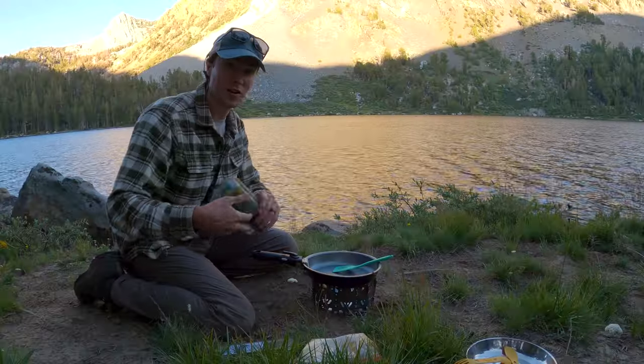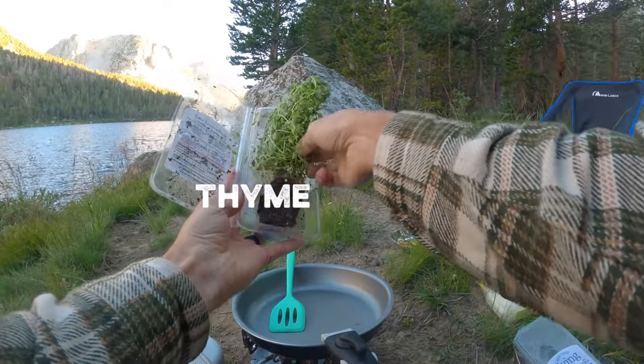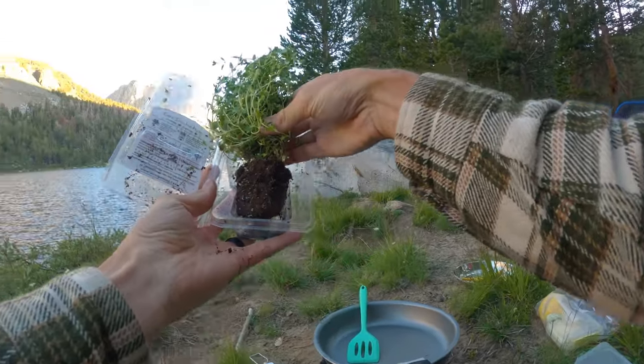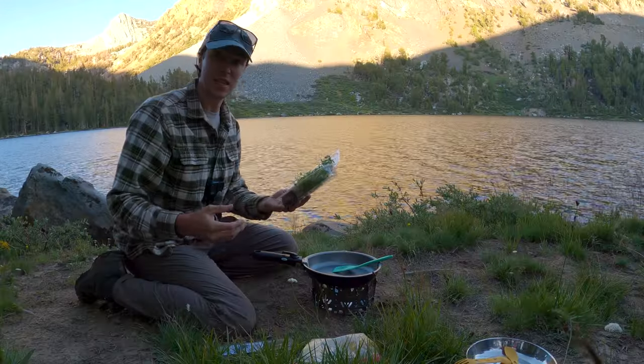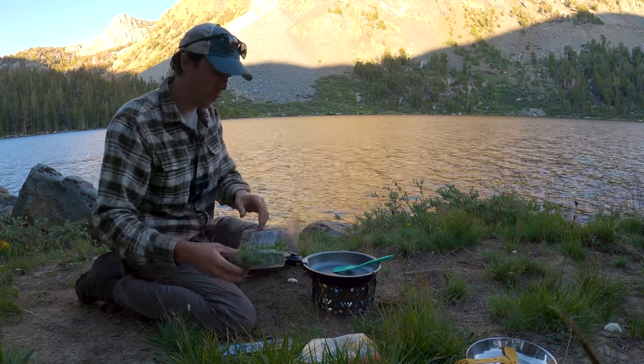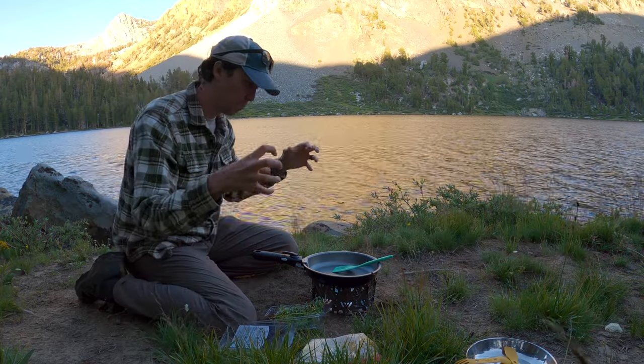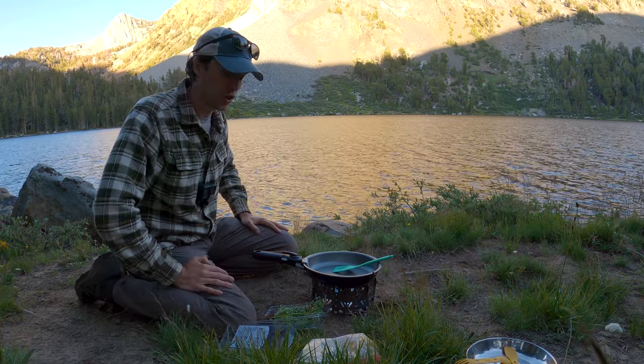All right guys, how we're gonna cook these trout today is with some fresh thyme. Now this is what I was kind of telling you guys about. This is the best kind of thyme to get. Still has the roots. It's really easy to backpack with too because it stays alive a lot longer. And so what we're gonna do is we're not gonna chop anything up. We're just gonna rip it apart in our hands and we're gonna throw it in here with the butter once we start cooking our trout.